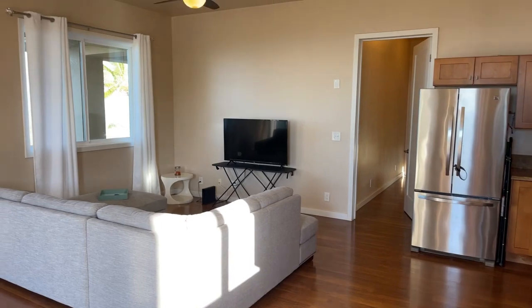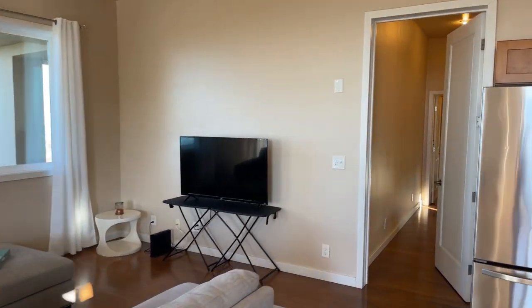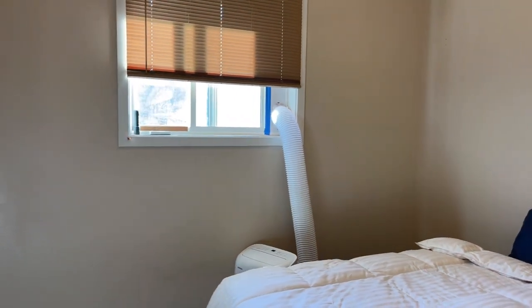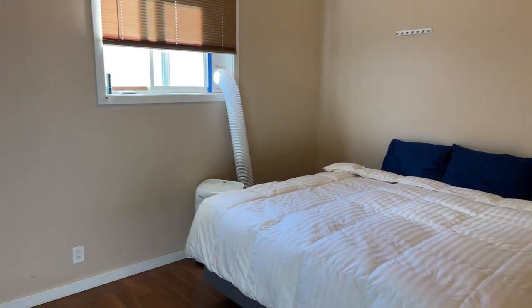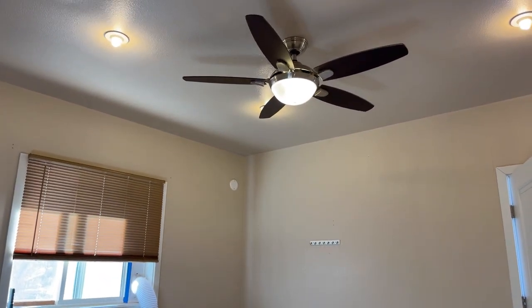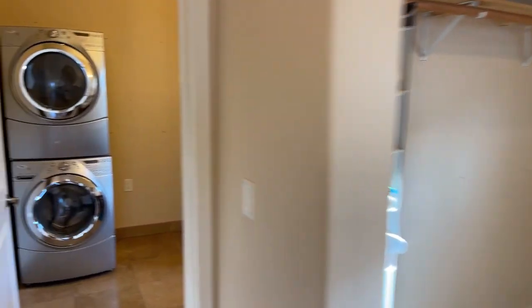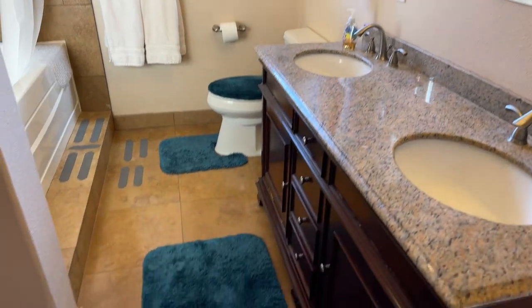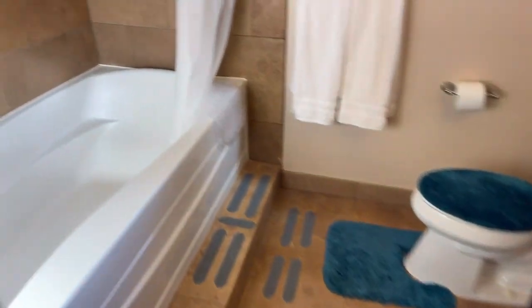Nice large living area, and we come back here to the 1-bedroom area. It does have an air conditioner there. You could put a window AC, but she chose to put in a floor AC for whatever reason. Nice, very large, high ceilings, I should say. Good sized closet there. Washer dryer, and a full bath, granite, travertine, tile. So very nicely done.